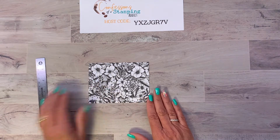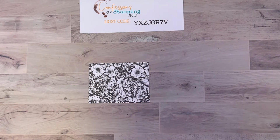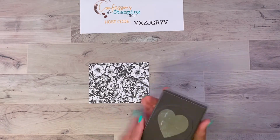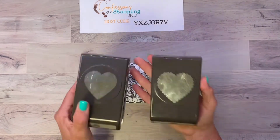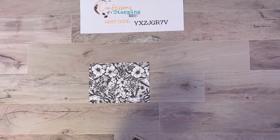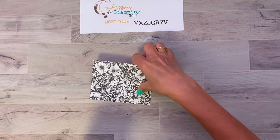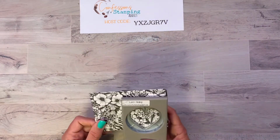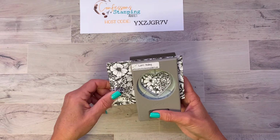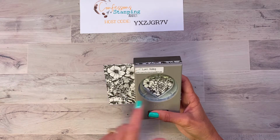All right. Now what we're going to do with this paper is grab your heart punch. For the first one, I would like you to use just the plain one. They come 2 in a pack. It's called the Heart Punch Pack. But we're going to use this one first. And what we're going to do is punch out a heart. I just went as far in as it will go, so the bottom hits. And then look at what you're going to punch out.